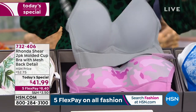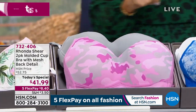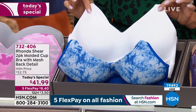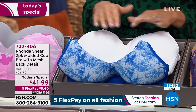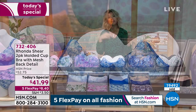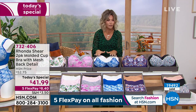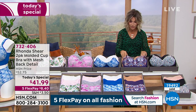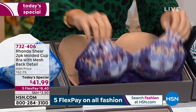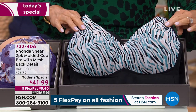It's basically tagless, super lightweight. So that's the pink and gray camo. Next to that, this is the light blue tie-dye, and of course it comes with your clean classic white. I have the white from last year, I love it. It's my favorite bra. I love my A bras, I sleep in my A bras. Sometimes I wear them out as well. This go-to, day in and day out bra is perfect. Next to that, this is the watercolor floral, and you're also going to receive the beige. That's another set. And last but not least, we have it for you in the black, and then this is the zebra multi.